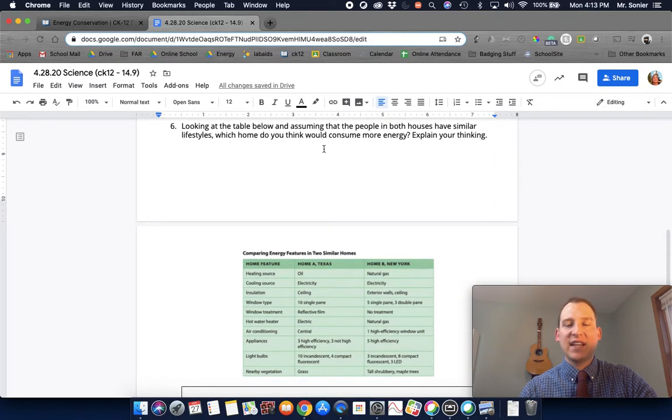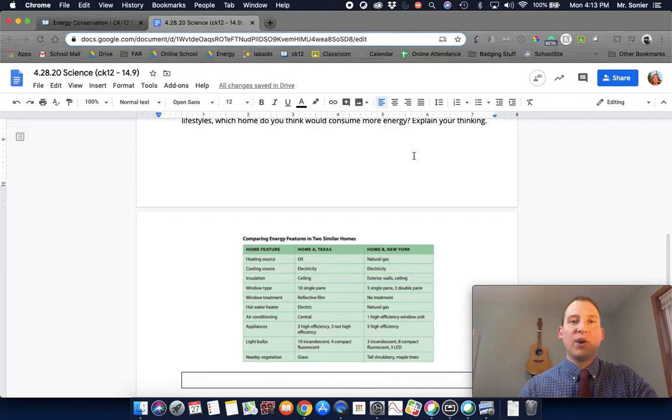And now the last thing, and it looks kind of funky on my computer because it's split up. The last thing is this table, and it says, looking at the table below and assuming that the people in both houses, so you'll see on the table there's home A in Texas and home B in New York, have similar lifestyles, which home do you think will consume more energy?